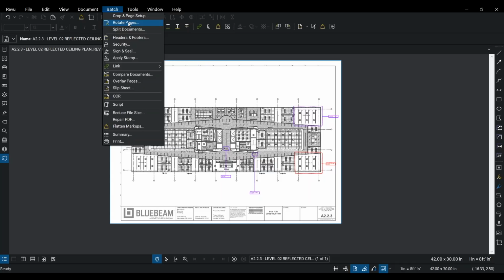One of my own favorite commands is the comparison tool. Let's say you want to compare a drawing from the last issuance with this issuance. This is a really great tool, especially since even before you could do it in batch, but here it's all managed nicely and together under the Batch dropdown.